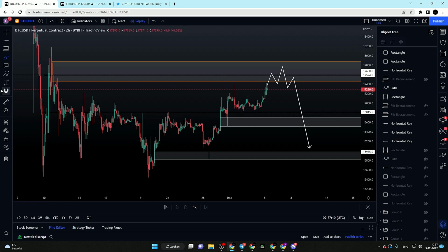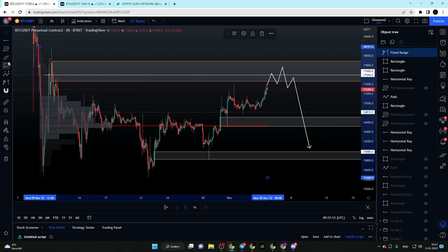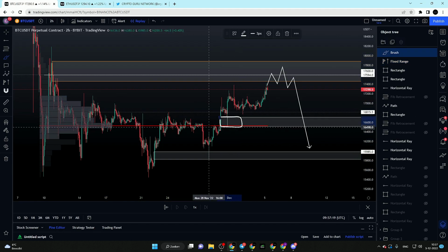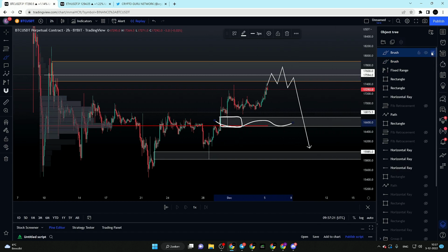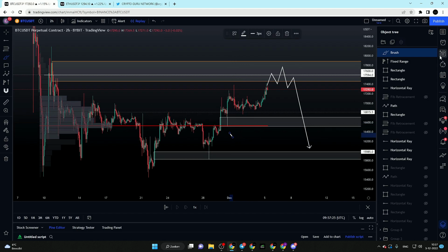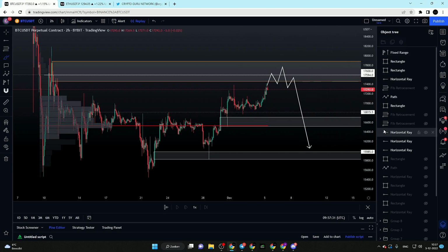If we take the current volume of this entire range, we can also see that around this imbalance over here, we also have the point of control, the biggest volume cluster of this current range at the exact same area. Okay, so this is definitely going to be a big level of support for Bitcoin and definitely a potential level where we might see a bounce. Okay, so keep an eye on that level as well.